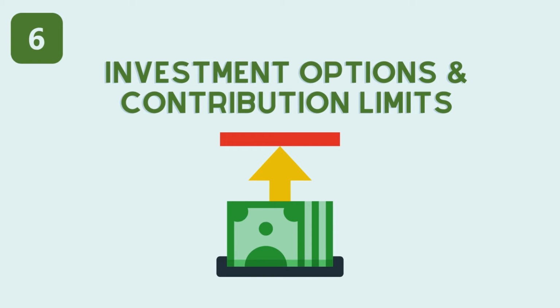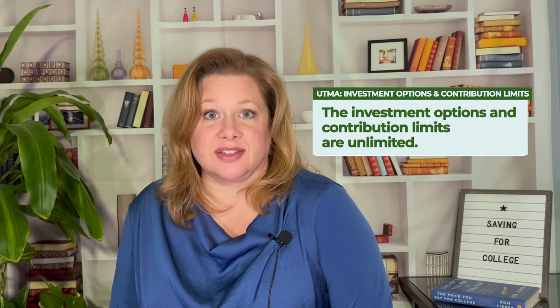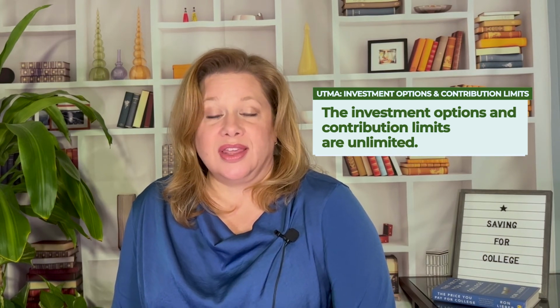So with a UTMA, there are a variety of investment options, and there are no contribution limits other than the annual gift tax exclusion or the lifetime gift tax exclusion rate. Those are the only things. Otherwise, you can put as much in there as you want. There's no limits to that. Just keep in mind that even though you can put in stocks and cash and even artwork or real estate and all sorts of assets in there, again, once it's gifted to the trust, it must stay in the trust, and it can only be used in the best interest of the minor. So things to keep in mind when you're gifting things to a UTMA.